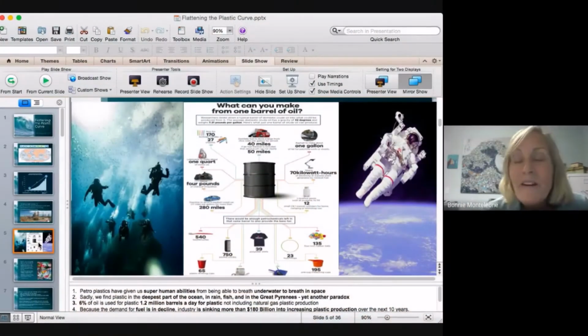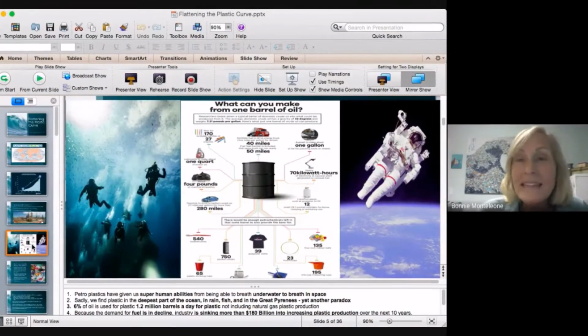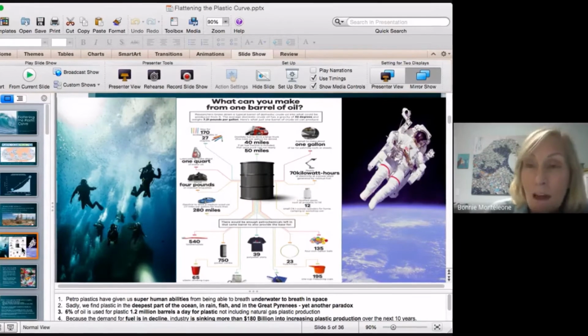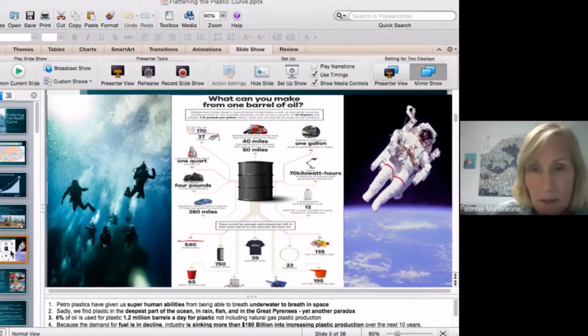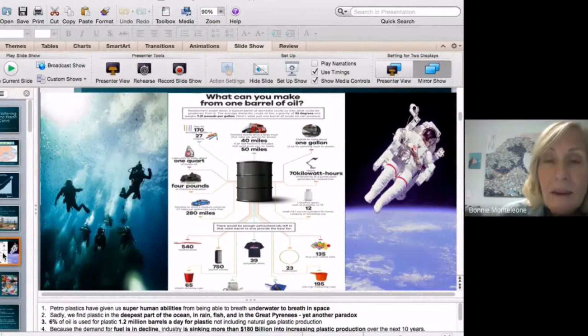Now, some of the nicer things about plastics is that plastics have allowed us to become superhuman. We totally can't demonize it, because plastic has allowed us to breathe underwater as well as breathe in space. So there are plenty of really wonderful reasons why we have this material in our lives.